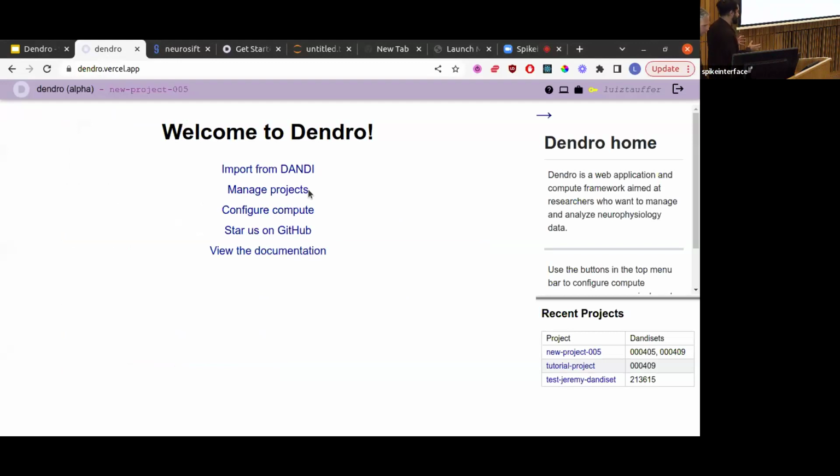So a DENDRO project is a place where you're going to have a set of raw data that you're importing from.